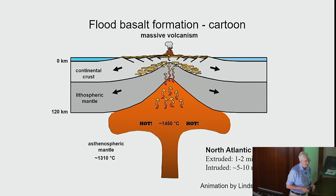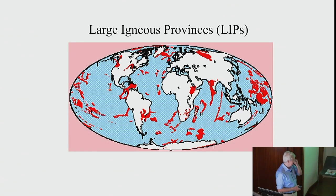One of the key things about it is that you generate the melt really fast, because you're not melting it by heating, you're melting by decompression, so it's instantaneous. And so a hallmark of flood basalts is you get this huge volume in a very short time period. So they're sometimes called large igneous provinces. The name I like better is flood basalt, because it sounds nicer. And they're all over the place.